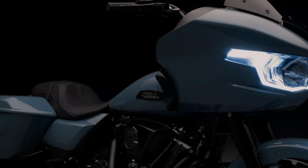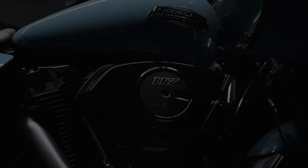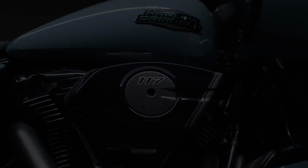Today we're diving into the highly anticipated 2024 Harley-Davidson Street Glide. This big-inch bagger has undergone some major changes, and we're here to give you the first look.